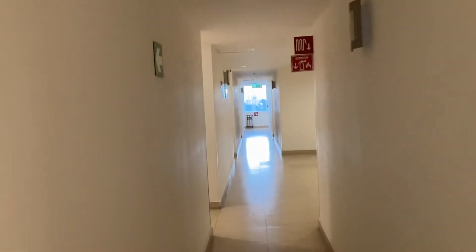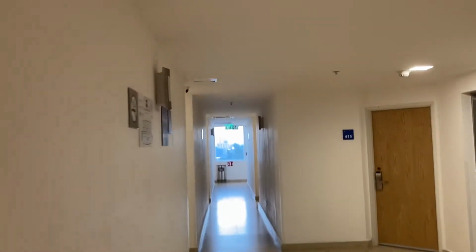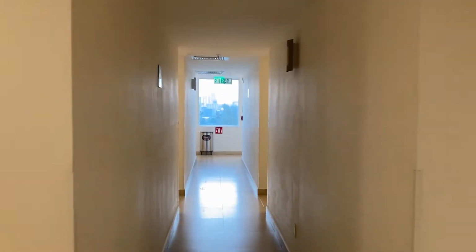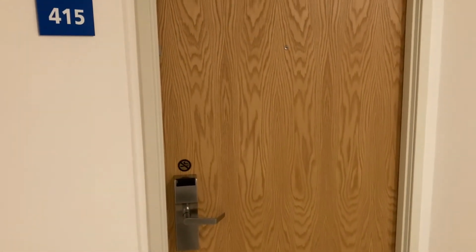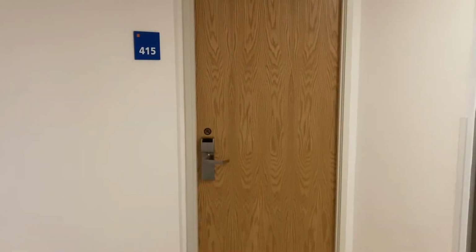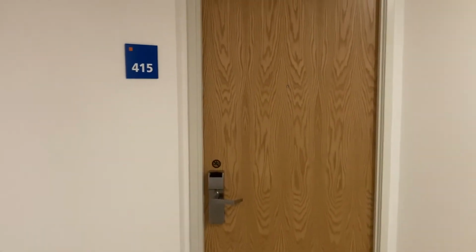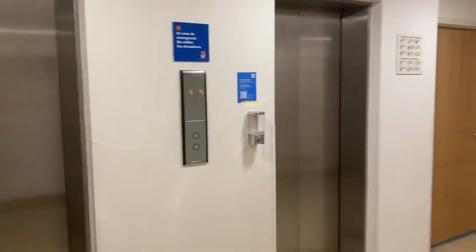Alright, anyways, let's go check out the room now. I am in room 415. Right over there's another emergency exit. And here's my room 415. We're gonna pause it here and do the room tour. All right, this is going to be the hotel room tour here at the One Hotels, Guadalajara Expo in Guadalajara, Mexico. We're here in room 415, which is right next to these elevators here.